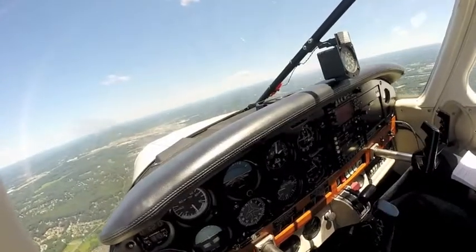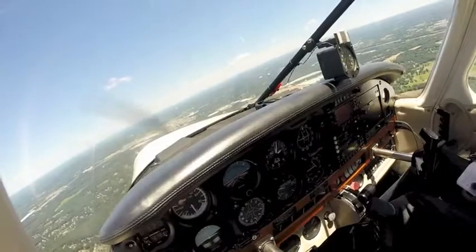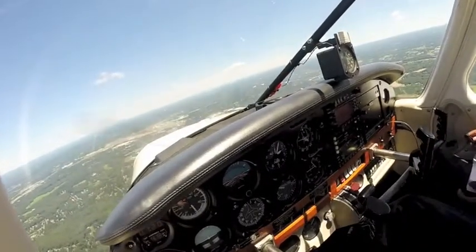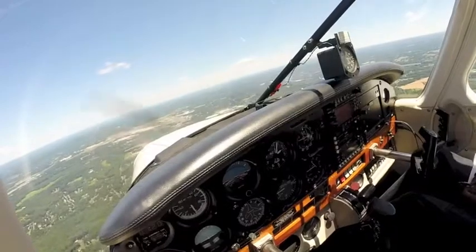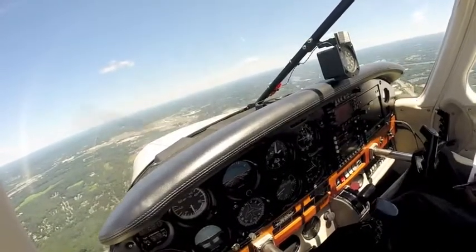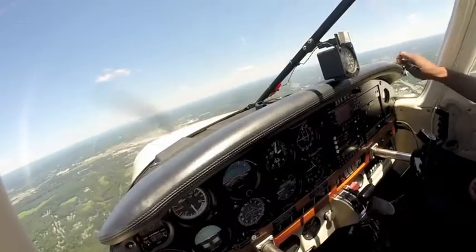You want to write that down, or? Information Mike. Yep. Issued at 1553 Zulu. Wind 330 at 15, gust 24. Visibility 10, sky clear. Temperature 24, dew point 2, altimeter 3007. Landing and departing runway 2, wind 33. IFR inbound, expect the VOR or visual approach. Departing VFR aircraft, advise ground on initial contact with both your destination and altitude.